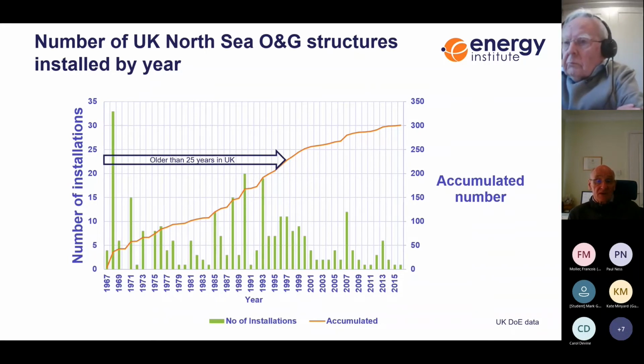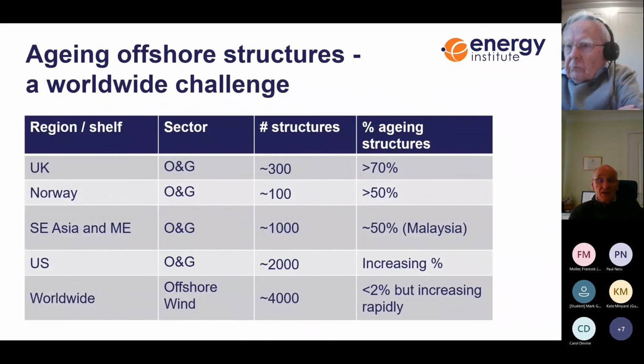You can see that there are now a considerable number of structures that exceed 25 years, the number being approximately 240. Age doesn't necessarily mean that things are aging, but it is a strong leading indicator that they might be. So aging and life extension is very much a major topic within the UK sector of the North Sea, but it's also one that is relevant in other areas of the world. In Norway, for example, there are about 100 structures in the Norwegian sector, of which we estimate probably over 50% are now in an aging state.